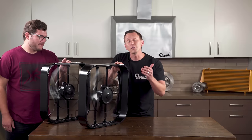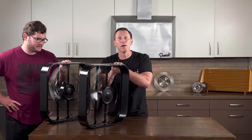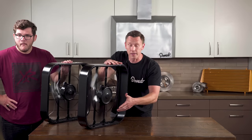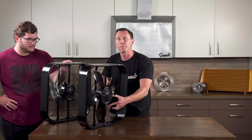Now I'm gonna let it go, and it's moving again. This is what happens when a car comes to a stop. The impeller always has power because it is connected to the engine. The impeller is supplying power to the turbine, which is connected to the transmission, which controls the drive shaft. When you brake, all that stops is the turbine. So we don't have to cut off power to the engine.